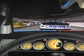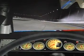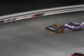Mike Becker's view. Mike Becker was able to get his dying engine to start. And after that whole deal, the pace car now looks out on the pit road as we get set for a restart.